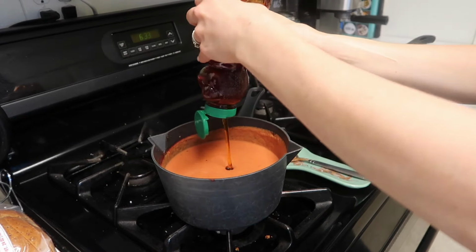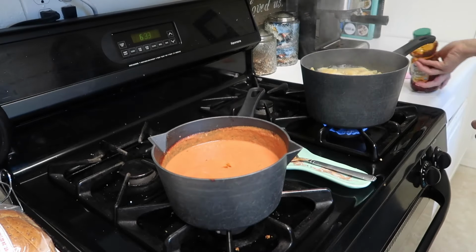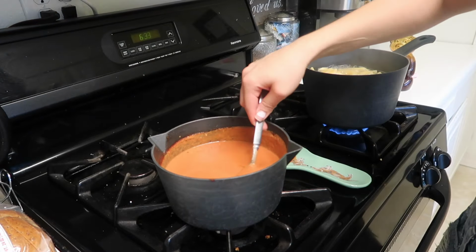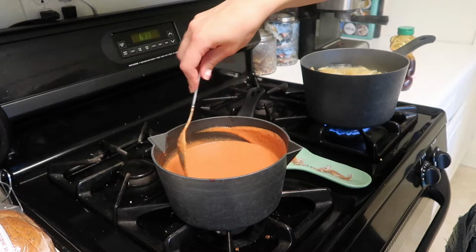This tomato sauce was really acidic this time, so I did end up adding another tablespoon of honey, and after that it was perfect.